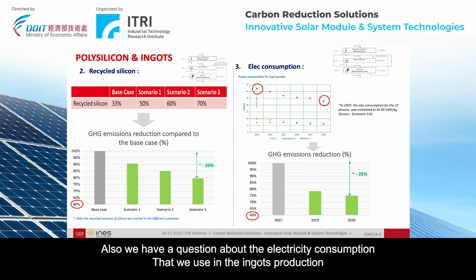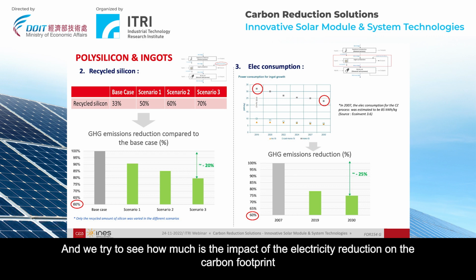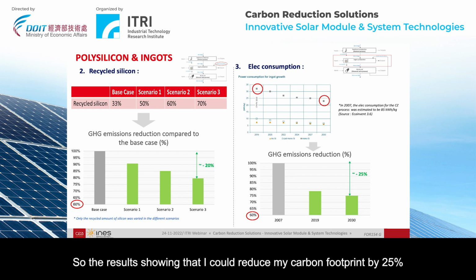Also, we have a question about the electricity consumption used in ingot production. Here we took the production from ETR PV, and we tried to see what the impact of this electricity reduction is on the carbon footprint. The results show that I could reduce my carbon footprint by 25%.